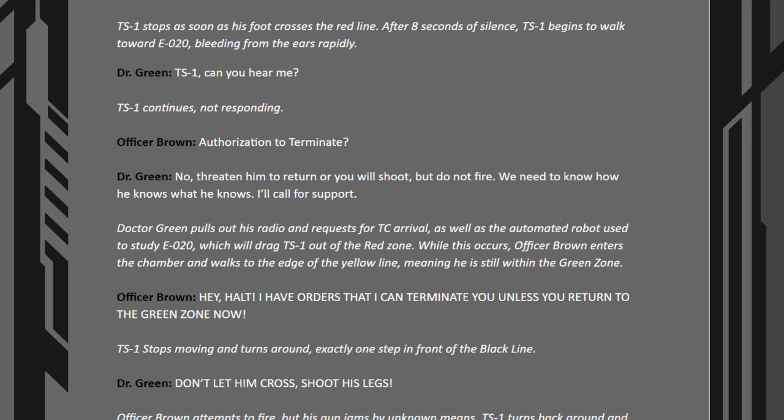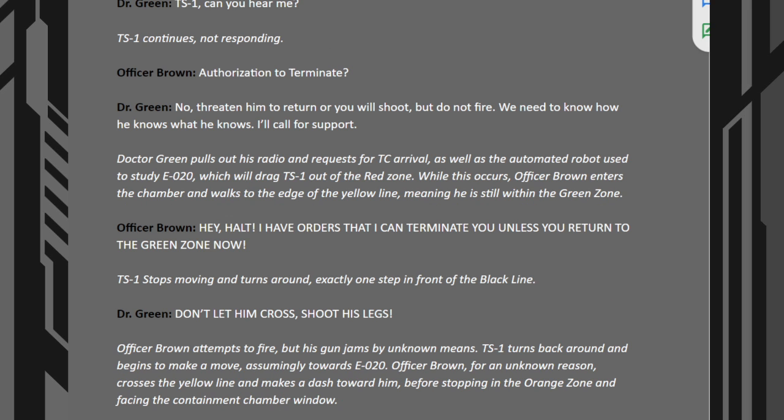I'll call for support. Dr. Green pulls out his radio and requests for TC arrival, as well as the automated robot used to study E-020, which will drag TS-1 out of the red zone. While this occurs, Officer Brown enters the chamber and walks to the edge of the yellow line, meaning he is still within the green zone. Hey, halt! I have orders that can terminate you unless you return to the green zone now. TS-1 stops moving and turns around, exactly 1 step in front of the black line.